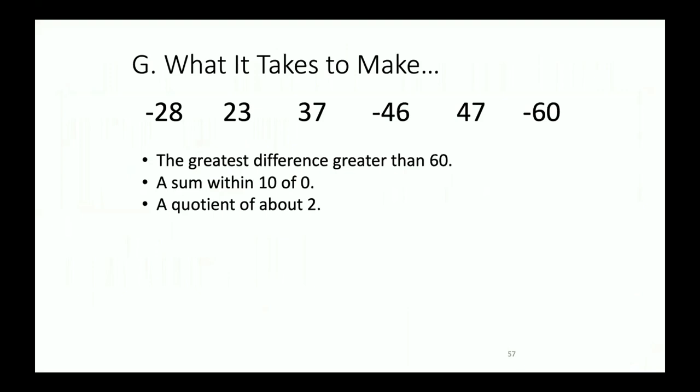This routine is called What It Takes to Make. It's also one of my favorites. What you do is you give students a collection of values, such as integers here, and then you ask them to create some expressions that satisfy the prompts. So choose two of the numbers above to find the greatest difference, or a difference greater than 60. To find a sum within 10 of 0, to find a quotient of about 2. I'll shut up. You work.